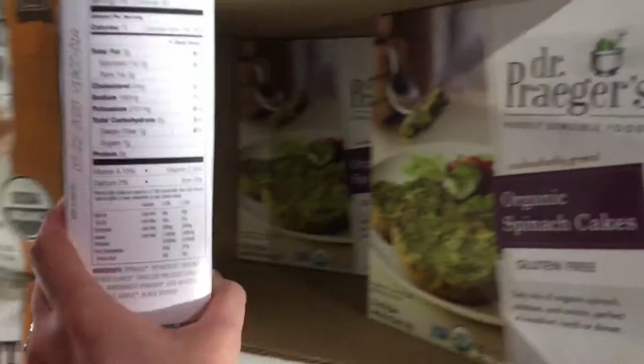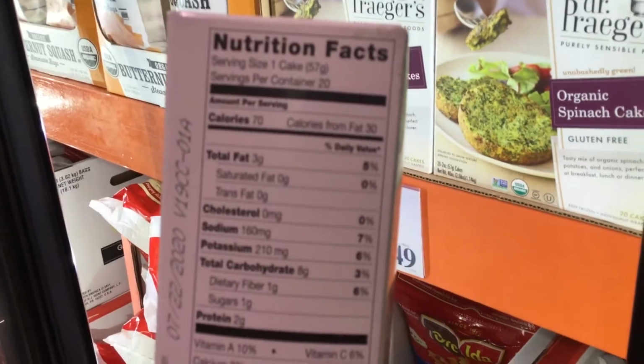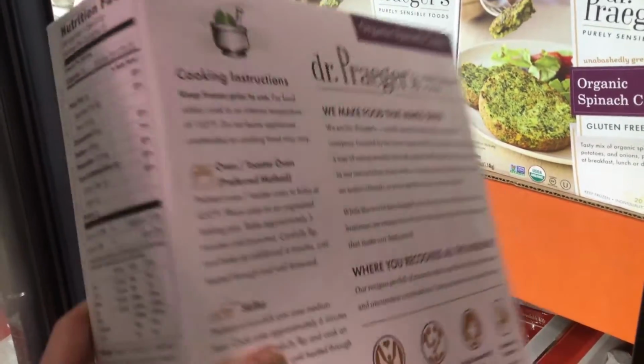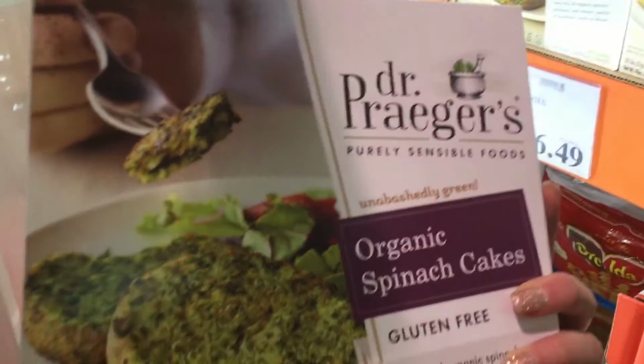Next, I wanted to go check out these spinach cakes in the Costco freezer section to see if they would be a good keto food. In fact, they're not. Look at the carb counts on them. There's 7 net carbs or 8 carbs for 1 spinach cake. Y'all just eat some real spinach. You'll have better keto weight loss with that.